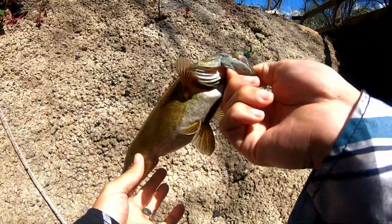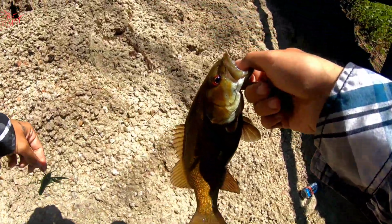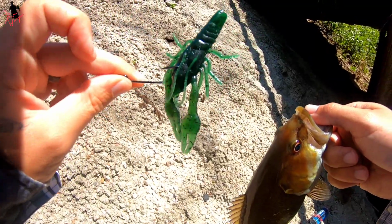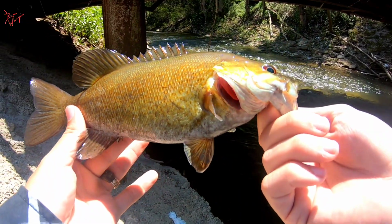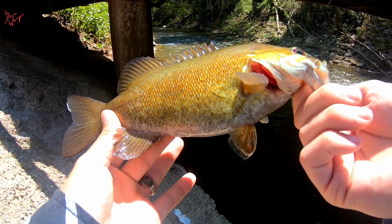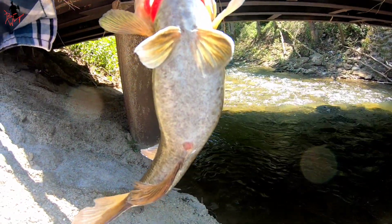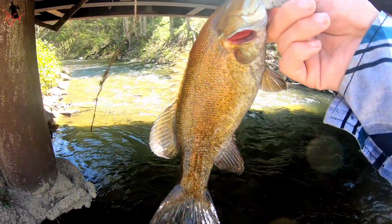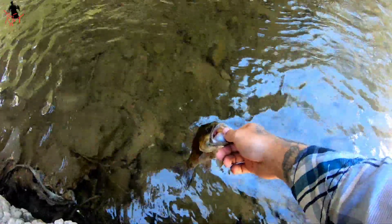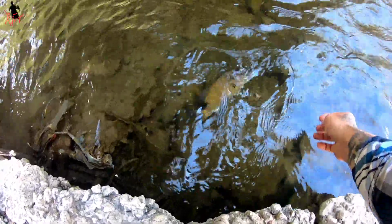Decent little smallmouth. Look how fat. They are so chunky in here. So chunky. That came on that little crawl that Austin made. Look how gorgeous this fish is. I can't get over how pretty they are in here. And those big fat bellies. Big old fat bellies. All right, thank you much. Go grow some more.